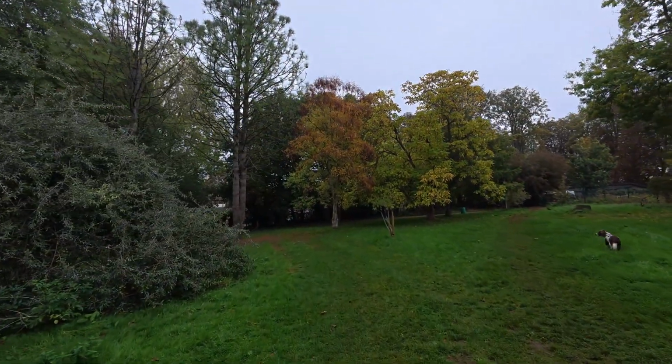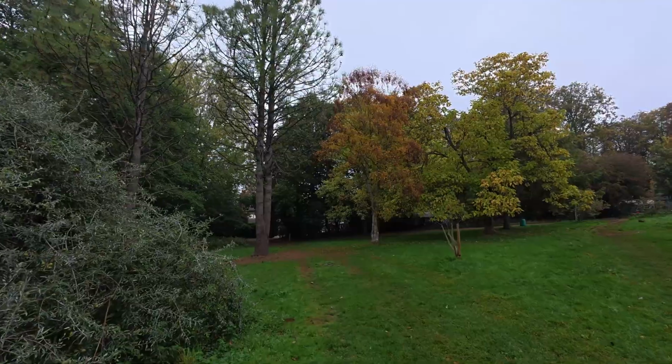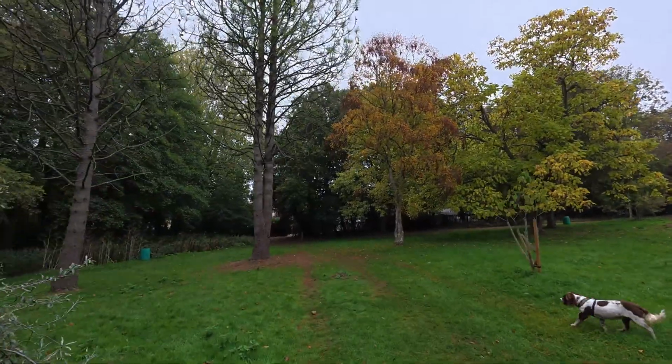See by that tree in front, there's some lovely colours forming now. Golden colours.